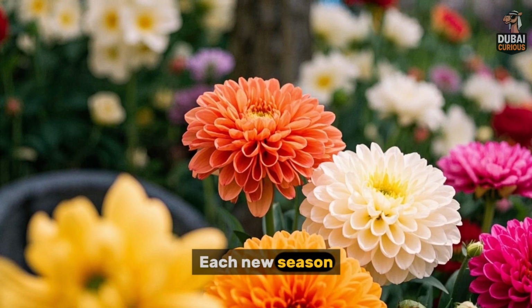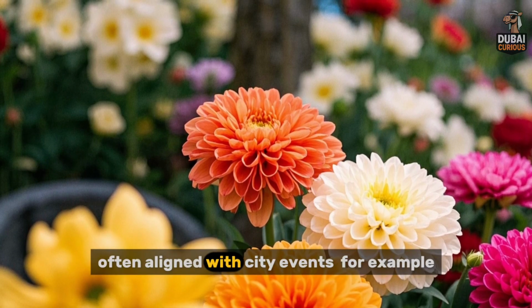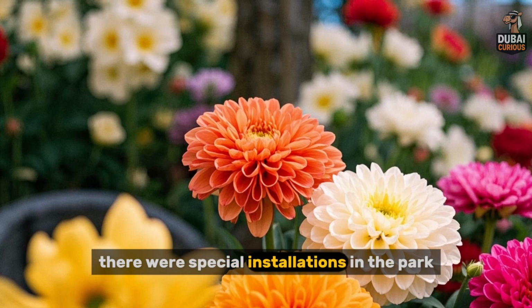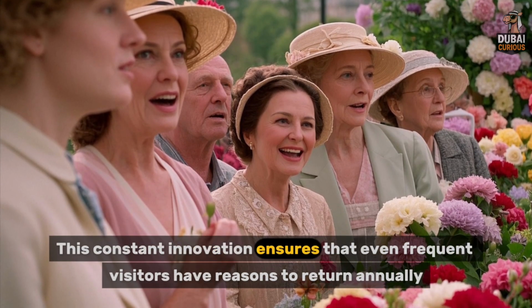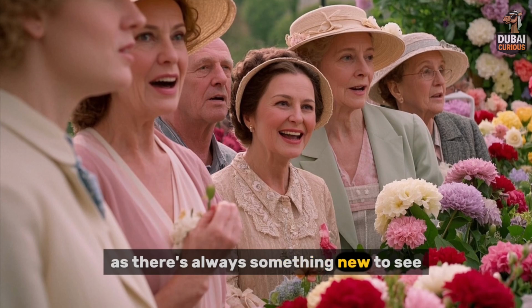Each new season, the garden launches unprecedented designs and exclusive attractions, often aligned with city events. For example, during Expo 2020 Dubai, there were special installations in the park. This constant innovation ensures that even frequent visitors have reasons to return annually, as there's always something new to see.